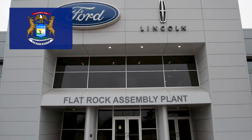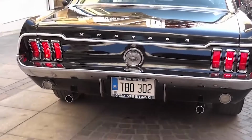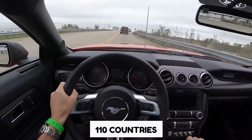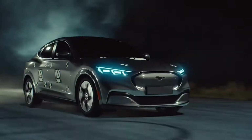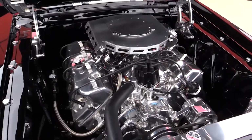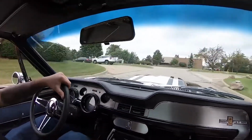Coming back to the facility in Michigan, this plant has been supplying consumers with new and shiny Mustangs since 1972. It makes Mustangs for export to a staggering 110 countries. Also, both the right and left-handed variants, driven all over the world, are made here. At its opening, it was way ahead of its time in terms of technology. And even to this day, almost 4 decades later, it is still running and serving the purpose it was made for.